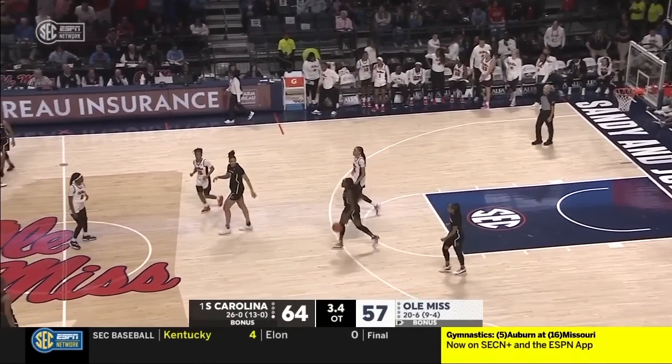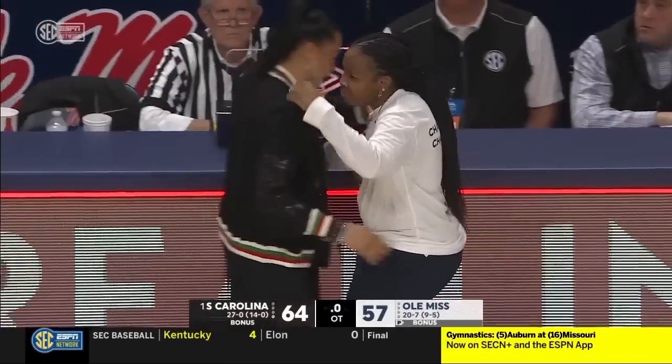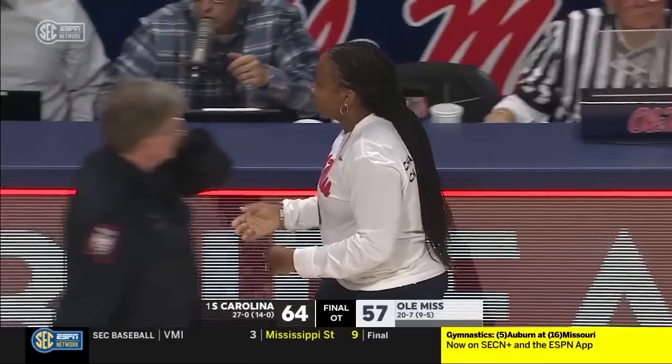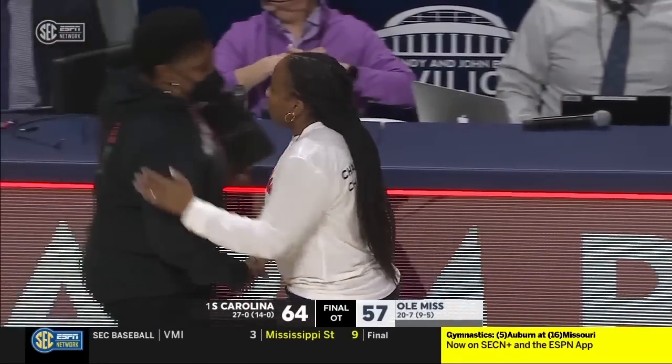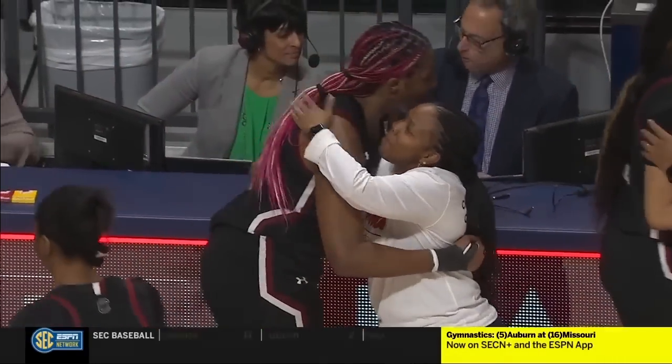Ole Miss will not foul. They have a lot to be proud of here today. They took the number one team in the country to overtime in front of a record crowd of 65-63. But in the end, number one stays undefeated. South Carolina, 64-57 the final.